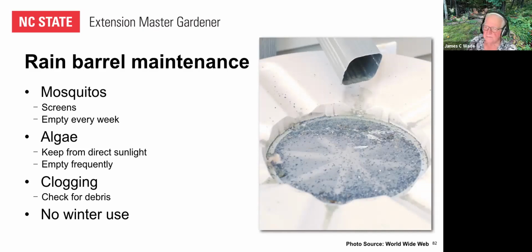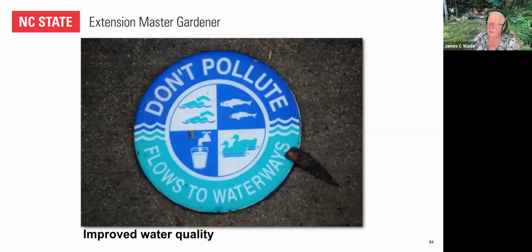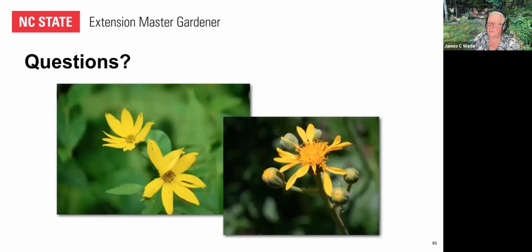Well, a summary of a winter-wise landscape is the plan, improve the soil, select appropriate plants, use practical turf areas, mulch, maintain appropriately, irrigate water efficiently, and capture the runoff. And all of this helps improve water quality as well as your pocketbook as you reduce the amount of water use in a dry stress situation. And that, my friends, is what I have.